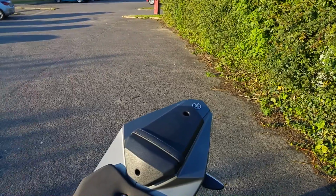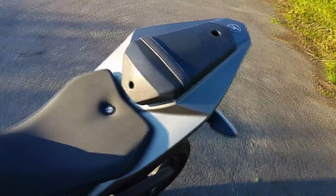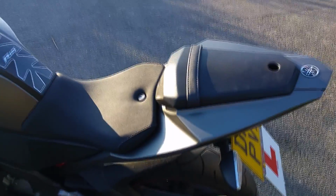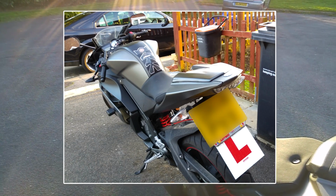Maybe here just something to make notice of, we've got the rear seat. I have got a seat cowl which is actually sprayed in grey, but it's actually a little bit darker than the matte grey Lunar this comes in, and I'm still yet to fit it at the moment, but that should hopefully give the bike a much sleeker look and match with everything.